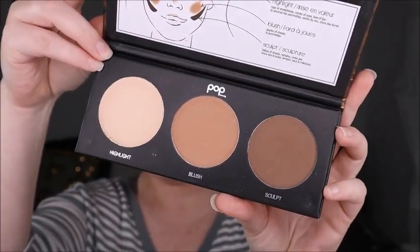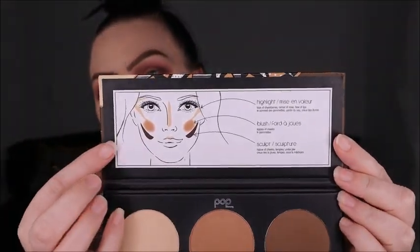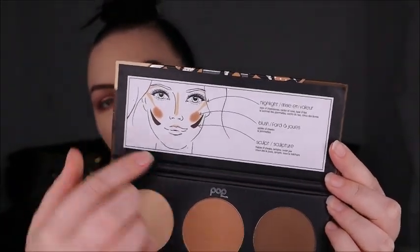They sent me this. It's got a highlight, a blush, and a contour. Up here it tells you where to put them on your face, all the how-tos, for anybody who is just starting out with contouring and all that jazz, which I thought was super cute. But if you already know how to contour, just grab one that you like.